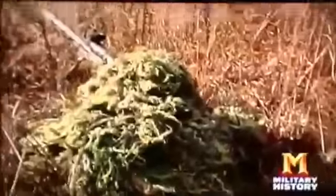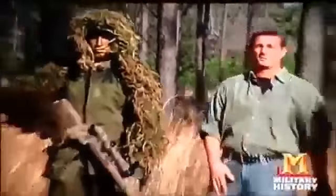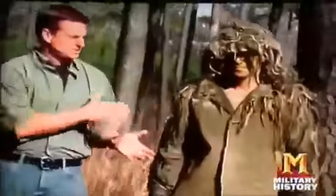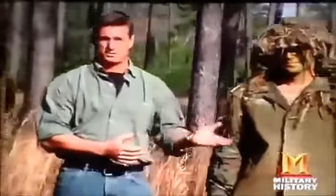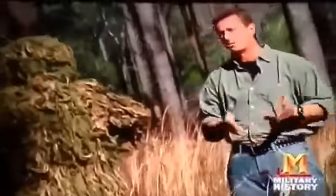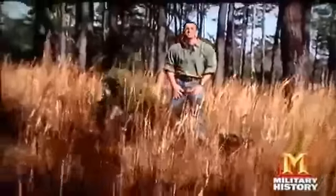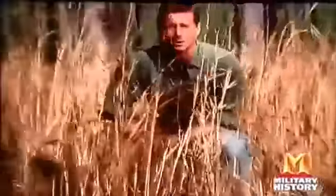Breaking up form can also help you blend in. Ghillie suits are extreme camo. For Army snipers, they are essential equipment. Wearing a ghillie suit can be hot and uncomfortable, but a little discomfort's okay when the alternative is being detected. Each suit's handmade by the sniper himself by sewing strips of burlap or other materials onto a pair of coveralls or BDUs. In tall grass like this, a sniper can remain undetected for hours.